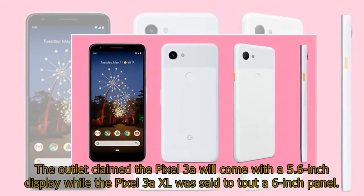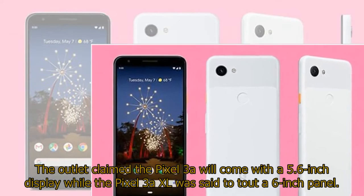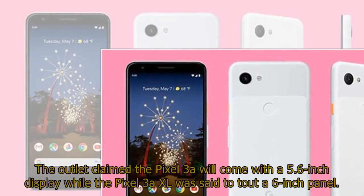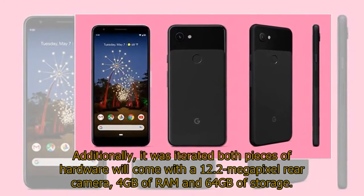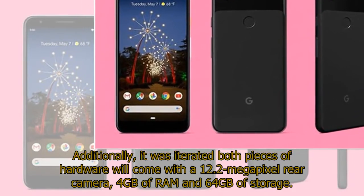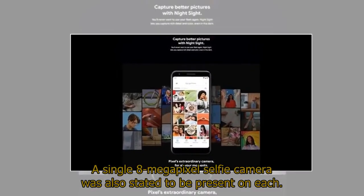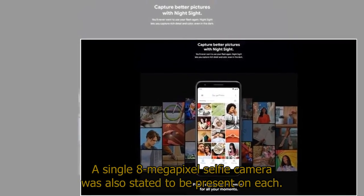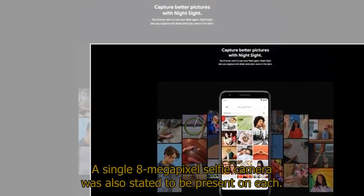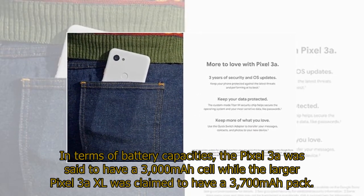The outlet claimed the Pixel 3a will come with a 5.6-inch display, while the Pixel 3a XL was said to tout a 6-inch panel. Additionally, it was iterated both pieces of hardware will come with a 12.2-megapixel rear camera, 4GB of RAM and 64GB of storage. A single 8-megapixel selfie camera was also stated to be present on each. In terms of battery capacities, the Pixel 3a was said to have a 3,000 mAh cell, while the larger Pixel 3a XL was claimed to have a 3,700 mAh pack.